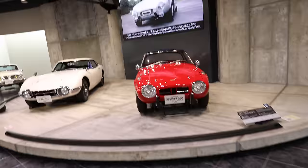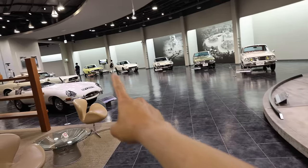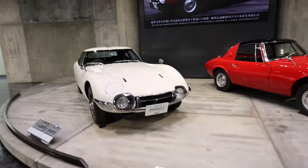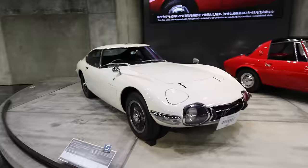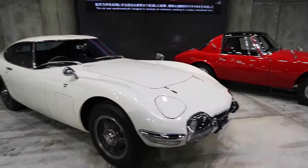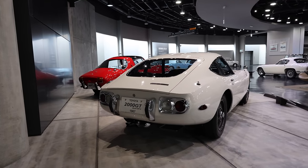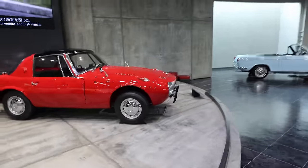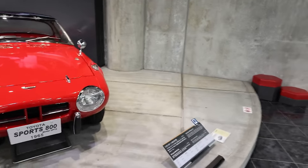All right, it's too easy to say that this is without a doubt my favorite part of the museum. Oh my God, I see a 240Z there. But without a doubt, the 2000GT is definitely the highlight, I feel like. There's just not many of them in existence. And it's so cool that there's one sitting here in pristine condition next to the S800, which I've only seen a couple of. This might be the third one I've ever seen.